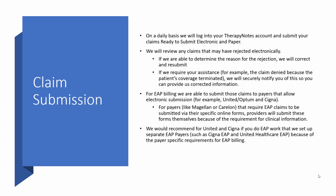On a daily basis, we will log into your TherapyNotes account and submit your claims ready to submit, electronic and paper. We will review any claims that may have rejected electronically. If we are able to determine the reason for the rejection, we will correct and resubmit. If we require your assistance, such as a claim denied because the patient's coverage terminated, we will securely notify you of this so you can provide us corrected information.